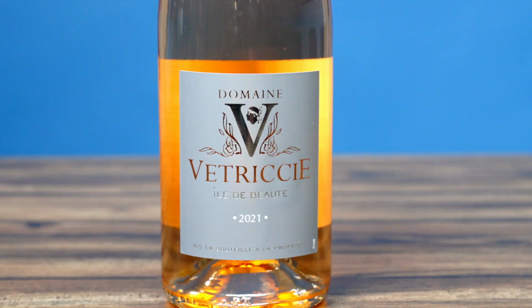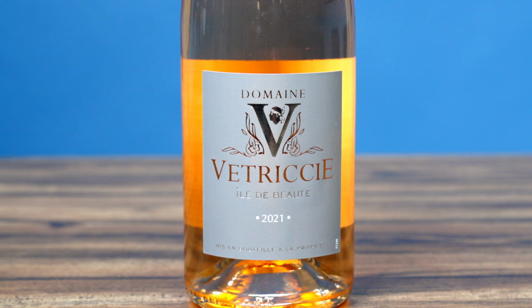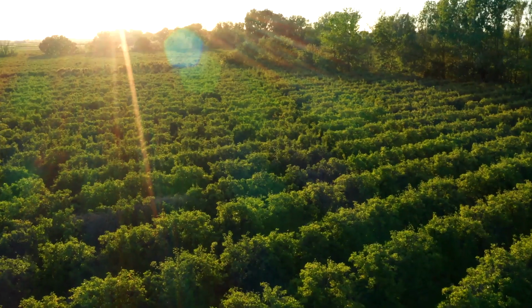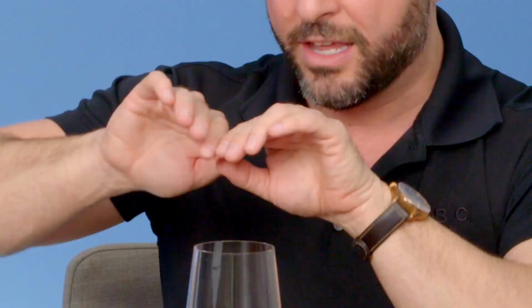This is Domaine Vetriccie and it comes from Corsica. So it's technically French, but it's an island out in the Mediterranean. Really, really high acidity, super good food wine here. One of the other ways that rosé is made is they actually grow fruit specifically for rosé. So they're harvesting it a little bit early so you can retain a ton of acidity. The skin is not completely as thick and heavy as it would be when you make red wine.